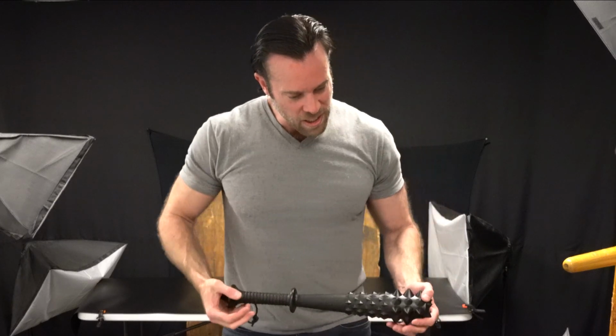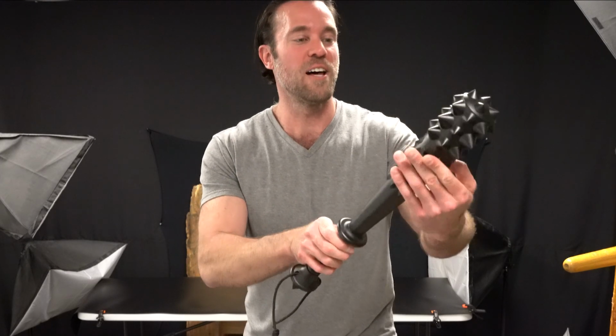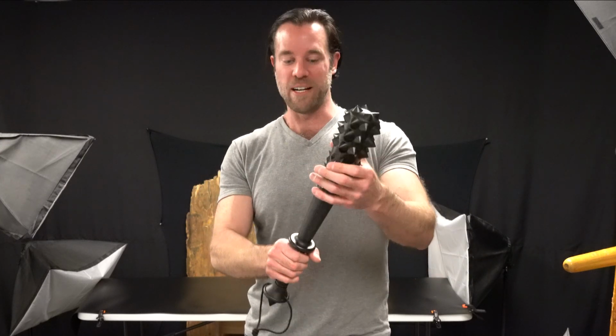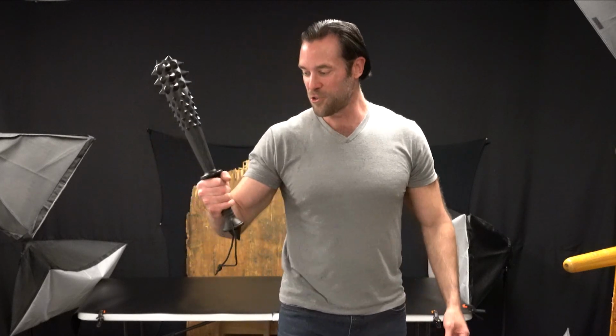Let's see, anything else I need to tell you about it? It weighs about 1 pound, 9 ounces. This thing's kind of similar to a trench club or a mace of some sort, but I guess it was designed for urban combat, and I can see why. It's just the right weight for striking. It's a pretty sweet little weapon.